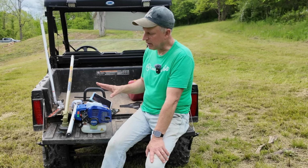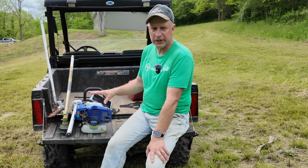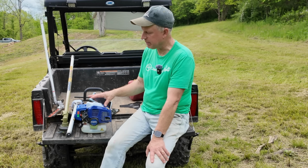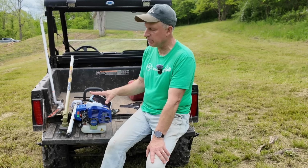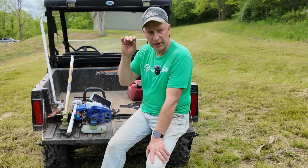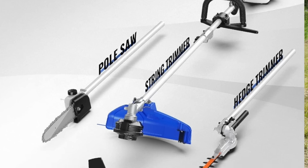I think this is going to be a nice addition down here. It's one of these things where if you're a landscaper, you're probably not going to want to buy something like this if you have a landscaping business. But if you're a residential homeowner, I think this will work out perfectly, especially if you're on a budget, just to get you started with a bunch of tools all at the same time. So it'll give you the chainsaw, the hedge trimmer, the little brush cutter, and then your weed whacker.